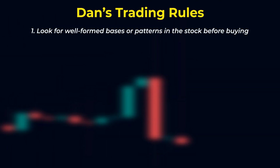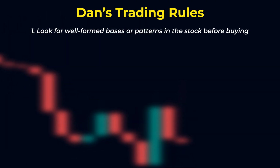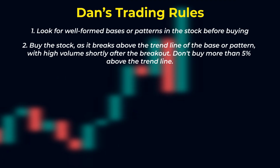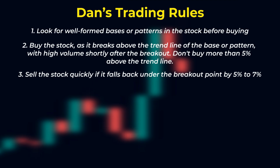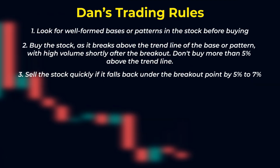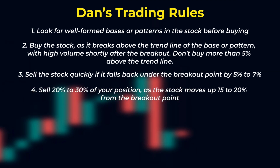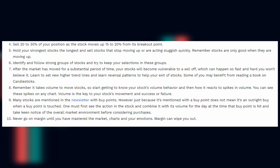Number 1, look for well-formed bases or patterns in the stock before buying. Number 2, buy the stock as it breaks above the trend line or the base pattern with high volume shortly after the breakout. Don't buy more than 5% above the trend line. Number 3, sell the stock quickly if it falls back under the breakout point by 5 to 7%. Number 4, sell 20 to 30% of your position if the stock moves up 15 to 20% from the breakout point.